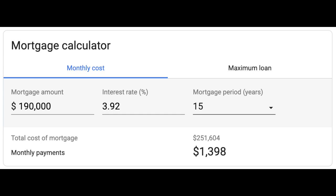we can see that the monthly payments increase to $1,400. Although you will be paying an extra $500 a month, the total cost of the mortgage here is $251,604 rather than the before mentioned total cost, which exceeded $300,000.